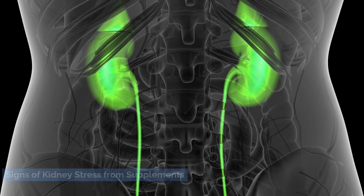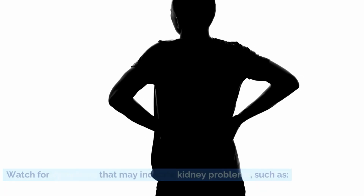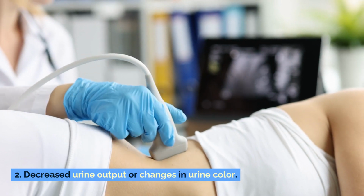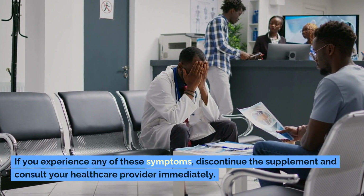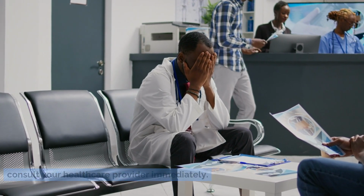Signs of kidney stress from supplements. Watch for symptoms that may indicate kidney problems, such as swelling in the hands, feet, or face, decreased urine output or changes in urine color, fatigue or confusion, pain in the lower back or sides. If you experience any of these symptoms, discontinue the supplement and consult your healthcare provider immediately.